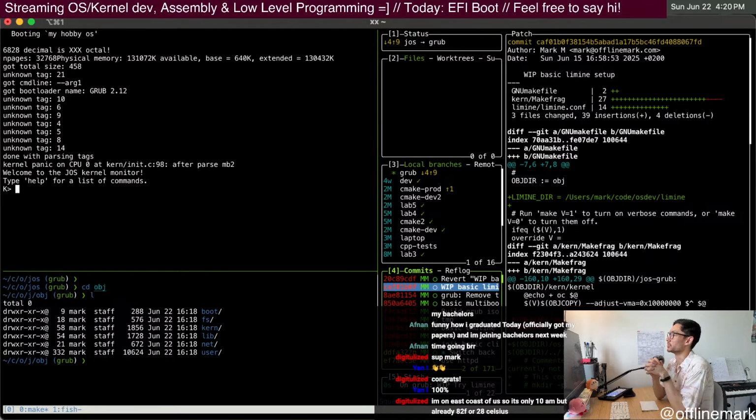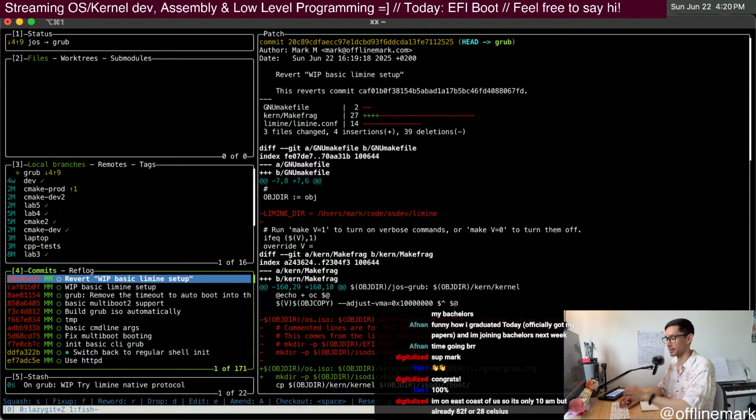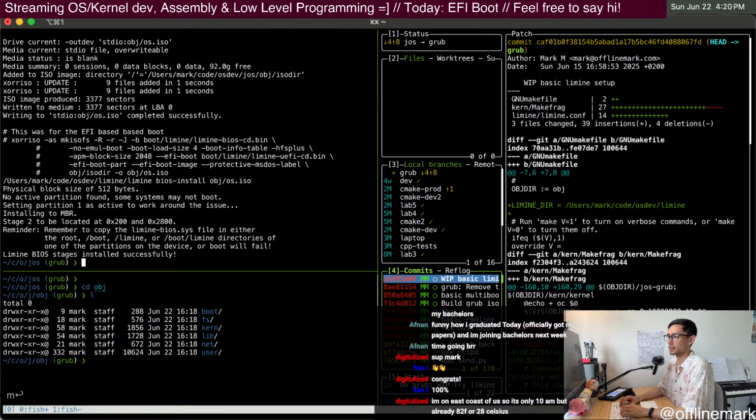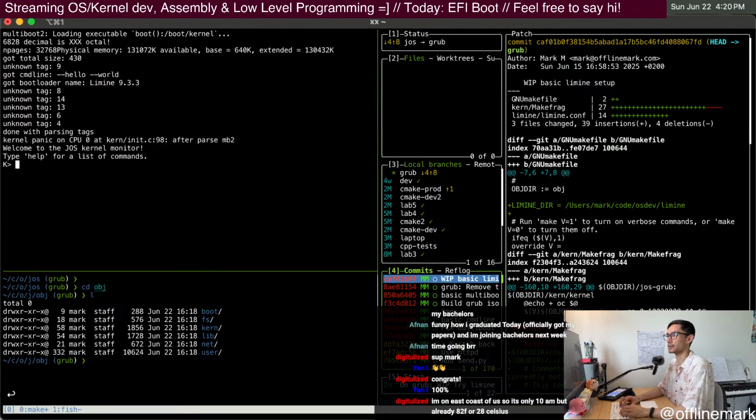what I actually want to try doing first is booting with Limine mode, booting EFI with Limine. So now that things are back in a somewhat sane state, and I'm remembering what I'm even doing, let's bring Limine back. Let's make again, and this should boot with Limine and with multiboot.